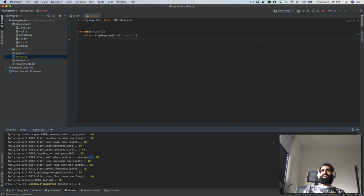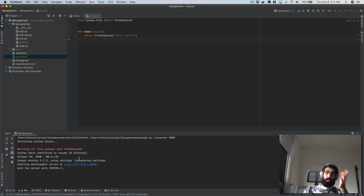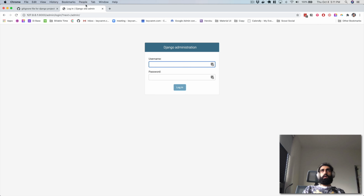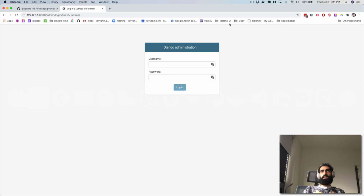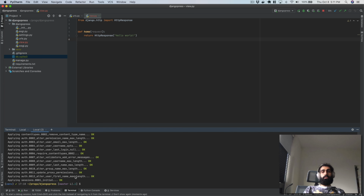So now this is running, and I'm just going to rerun it to make sure it picks up migrations, although it does. And come back, and let's go to the admin interface first. I think that's pretty important. I'm going to create a superuser. A superuser is someone who can log into the admin panel and have every permission given to them. They can do anything. It's going to make sense in a second once you see the admin dashboard.